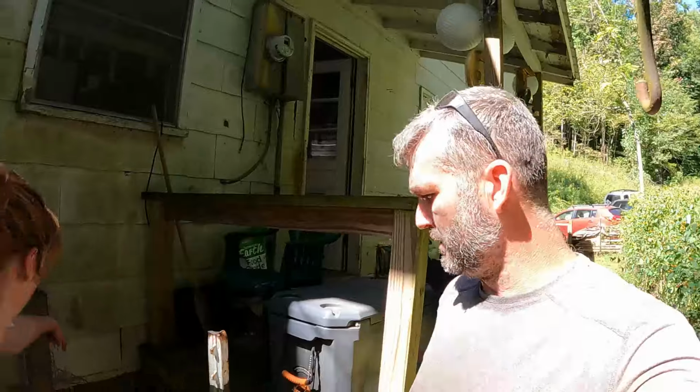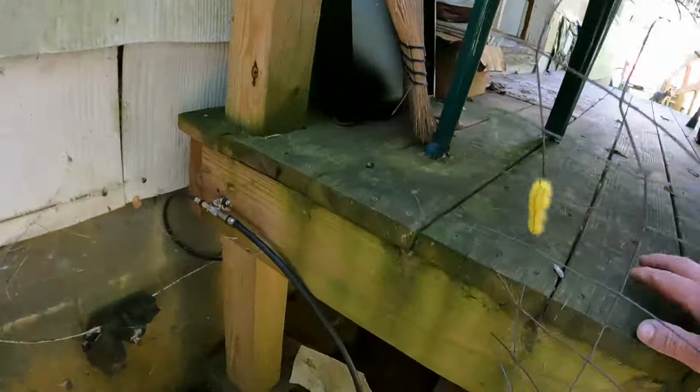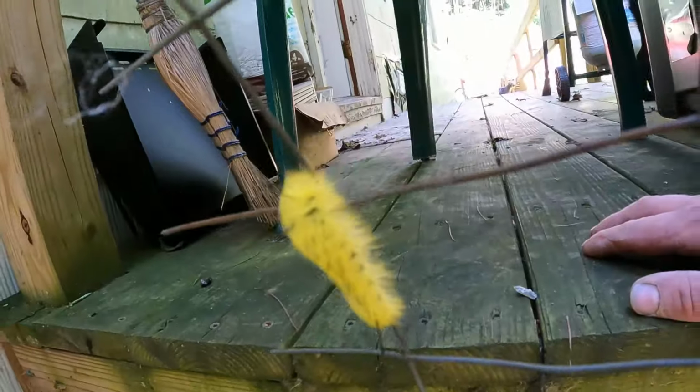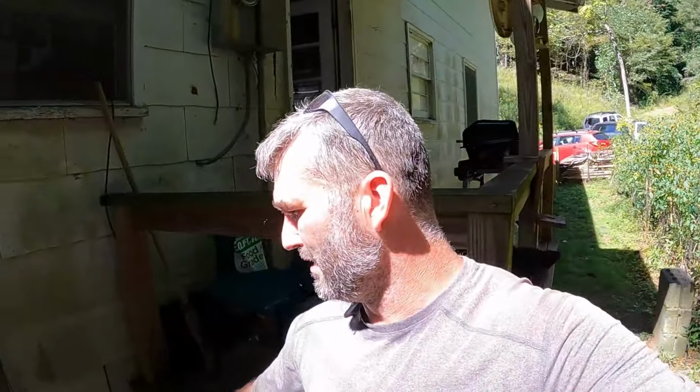Everybody, so we have some crazy caterpillars. That is a crazy caterpillar. Yeah, I've never seen that. Ooh, don't let the animals get to it, though. Don't think I want to be touching that one. He looks like he could maybe irritate your skin a little bit.